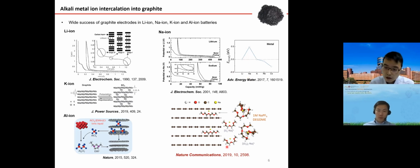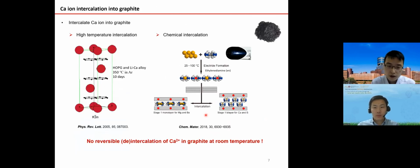But later, in 2019, my group demonstrated that we can use an ether-based electrolyte to solvate the sodium ion so that it co-intercalates into graphite. So we call it the co-intercalation reaction. Using this co-intercalation reaction, a large amount of sodium ion can be intercalated into the graphite galleries and cycled over thousands of times with no obvious capacity degradation. So here we can say that it is very feasible to develop graphite as a universal anode for battery systems.